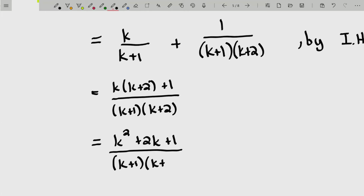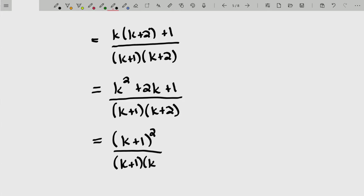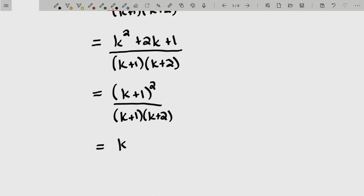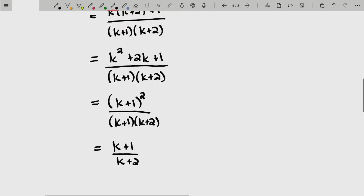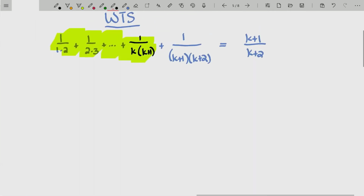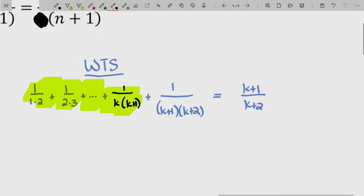If the claim is true, it will work out. You just have to hope. You have to hold on to that hope. It's k plus 1 squared in the numerator. Downstairs you have a k plus 1 times a k plus 2. And note the k plus 1s will cancel and you'll be left with a k plus 1 over k plus 2. And just in case, notice that's where we want to arrive at. We want to arrive at k plus 1 over k plus 2.